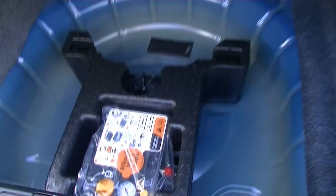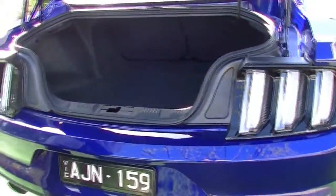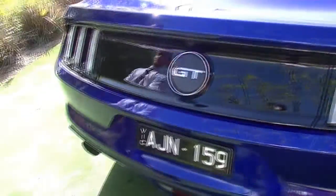Seeing here, it is a two-door coupe, but a lot more room than what you expect. So underneath here, you do have the air compressor and tire repair kit just there, and a little bit of storage room if you need to store anything else. But really good condition in there. I'll shut that and come on around again.